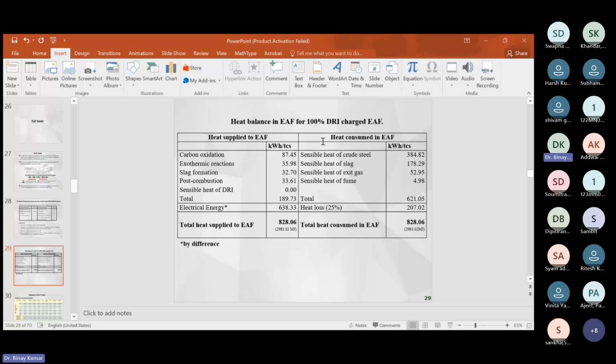Similarly, we have also computed the exothermic heat generated inside the electric arc furnace, like carbon oxidation and slag formation. Slag formation, that means if the CaO and SiO2 react, that is also an exothermic reaction, and in this way also some amount of energy is released. Apart from that, post combustion is also considered, but since we have considered that the DRI is charged to the electric arc furnace at 25 degrees centigrade, there is no sensible heat of the DRI. In this way, the total exothermic reaction energy is computed as around 189 kilowatt hour per ton of crude steel, and by difference, the total heat consumed minus the heat generated due to the exothermic reactions will give you the total electricity required per ton of crude steel, and that comes around 638 kilowatt hour per ton of crude steel. Okay.